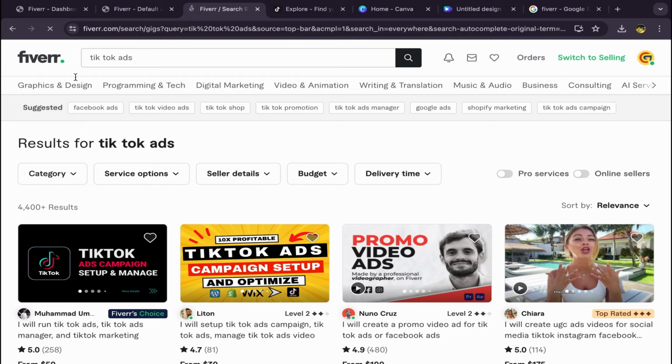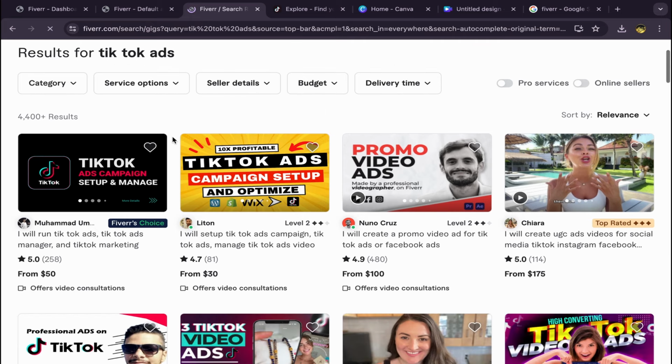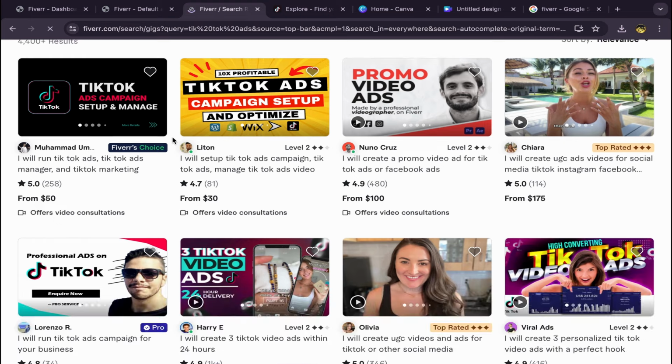So pay attention, please. Search for TikTok ads, scroll down. You need to choose good sellers. Choose like level one sellers, level two sellers, top rated sellers, sellers who have a lot of reviews. So if people click on your affiliate link and they find those sellers are good sellers, they will buy this service from you and you will earn commission. Okay, so let's choose good sellers.